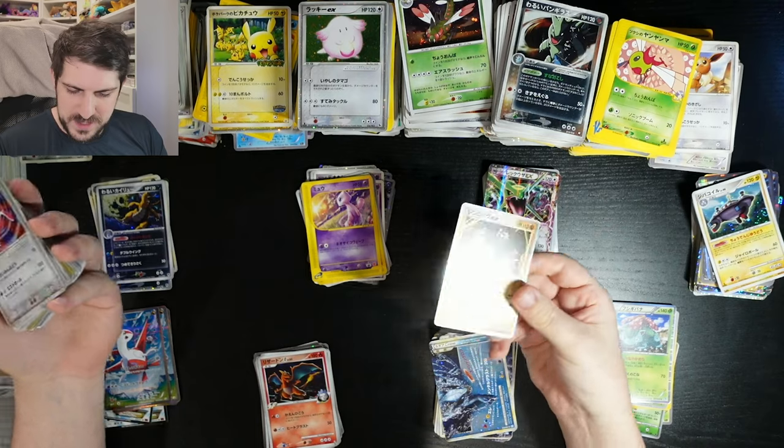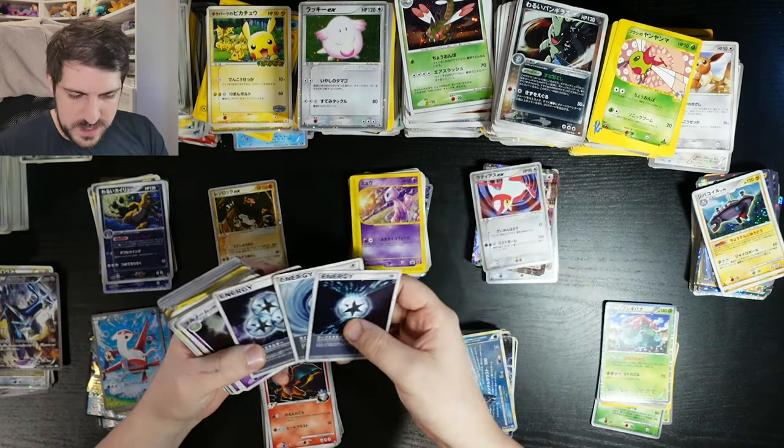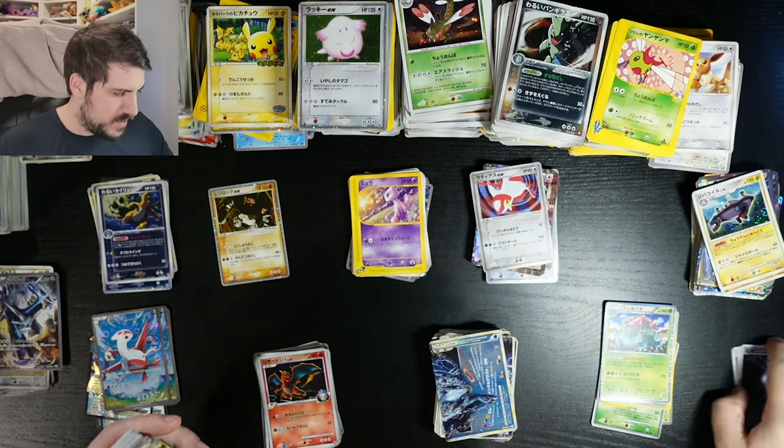This is the first fighting type card. That's crazy. Oh, energies and trainers. That'll be over here. That was really uncomfortable to go. We'll put them in that right corner.